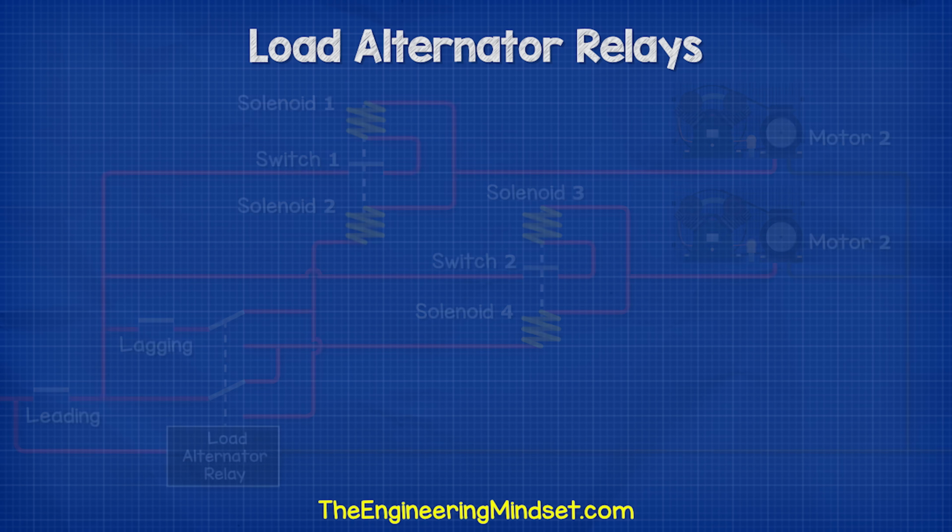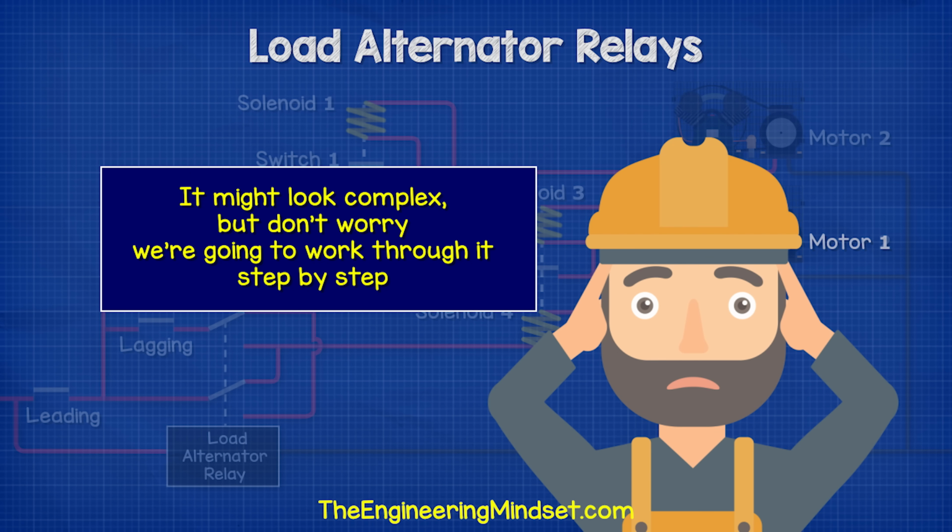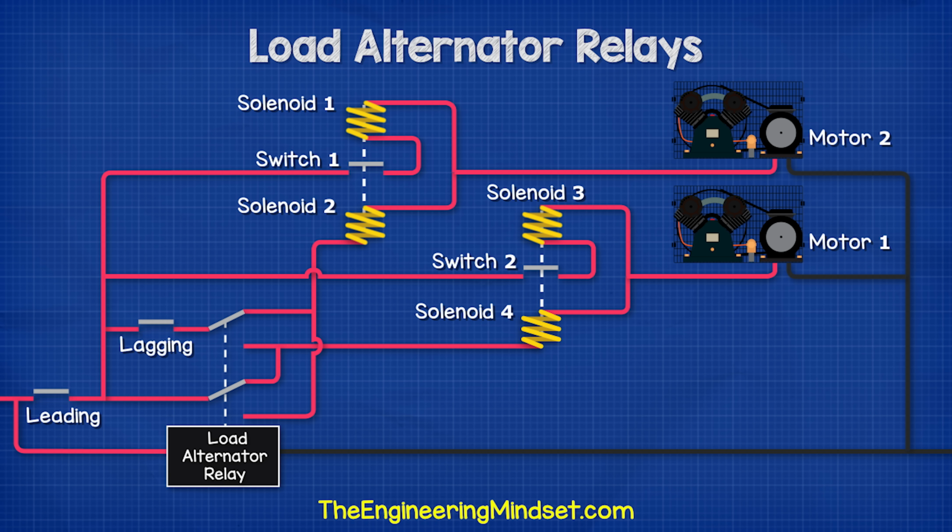Let's see how this works using a simplified diagram. If it looks confusing, don't worry, we'll go through it step by step. First, we have the lead and lag pressure transducer switches. Then we have 2 electrical motors for the compressor, but they could also be for a pump, a fan, etc.